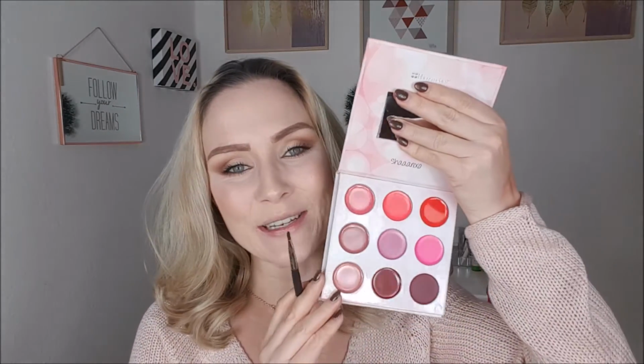So now we're going to move on to the lips. I'm excited to do this swatch part of the video because I've never used the lip shades in here before, as I said. The reason why is because I'm not used to having to use a lip brush. Obviously, you need to use a lip brush to apply these products.